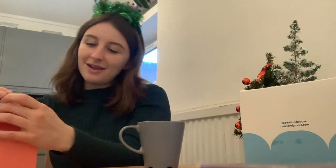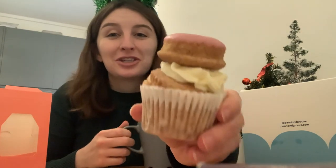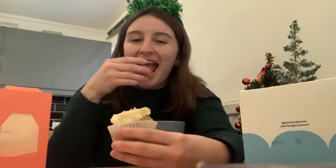Now from Vita Bakery, I got a cupcake. Look at it in its little house. It's just the cutest thing ever. I have had a bite of this. I wasn't going to, but the little donut on top is just too much. It's just too cute. So, eating half of that. I'm going to finish it.